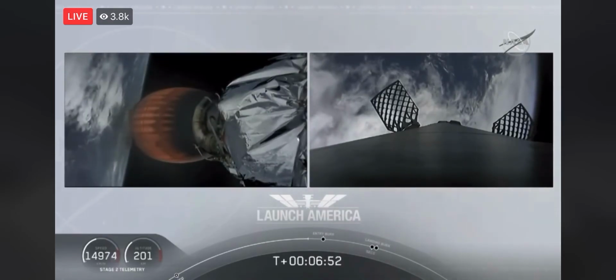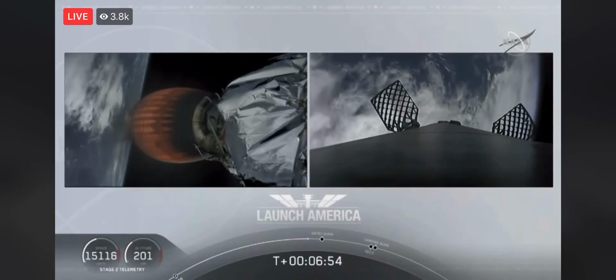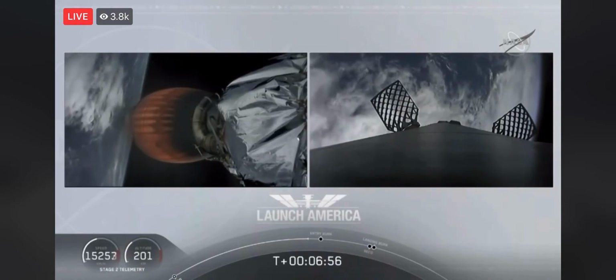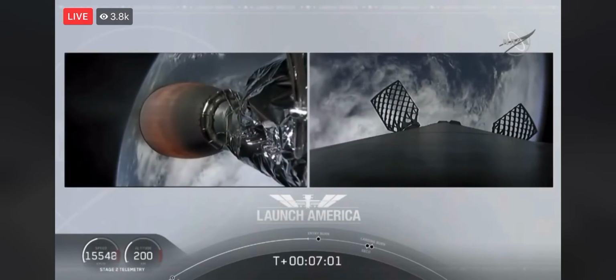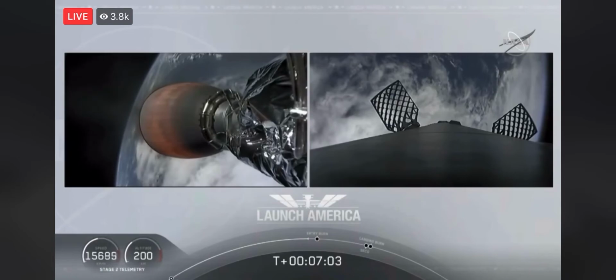SpaceX, nominal trajectory. Dragon copies. Nominal trajectory. Continuing to check in with Bob and Doug as they are on a nominal trajectory.